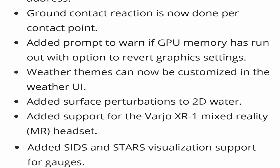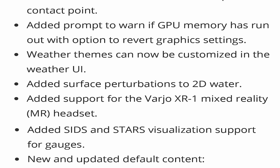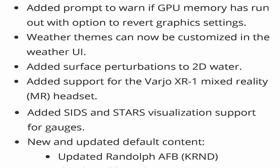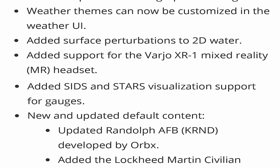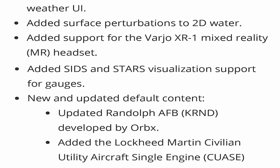That'll prevent a crash if your GPU is running out of steam. You can kind of tone it down rather than the program locking up, so that's kind of nice. Weather themes can now be customized in the weather UI. Again, we'll see that. Added surface perturbations to 2D water. More of that with that NVIDIA WaveWorks than there is on an AMD GPU, but it's there.